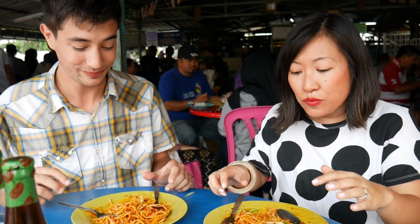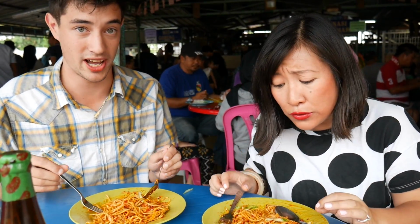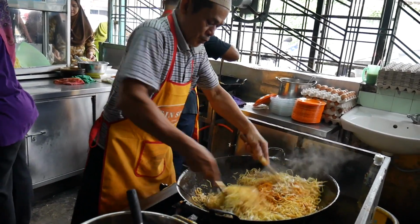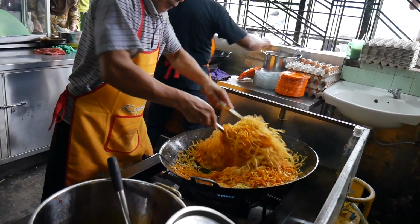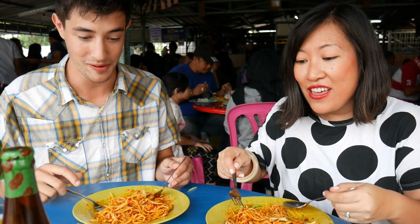Little bit salty too, but really spicy. That is just a whole mouth spice. Yeah, your whole mouth is just tingling. That is so beautiful. Yeah, that's delicious. It's a really simple dish though. Yeah. But you can taste the wok in there, and the way that he's cooking it is amazing. Let's try this egg.